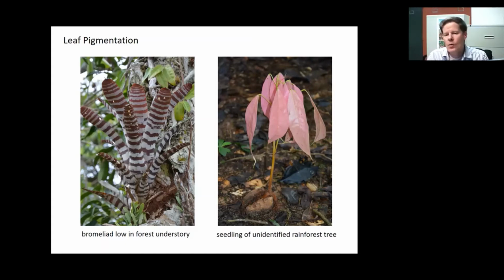And then what I find interesting about this seedling is it's evident that chlorophyll is present, especially in these leaf stalks or petioles, but the blades, the leaf blades, are this amazing, striking reddish. So what's going on here?